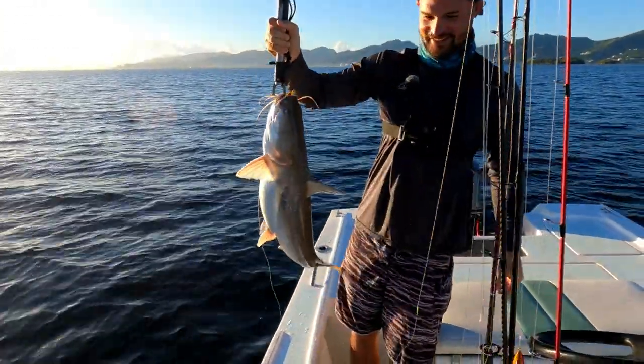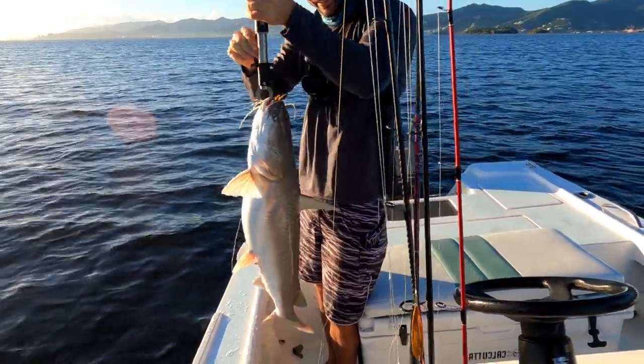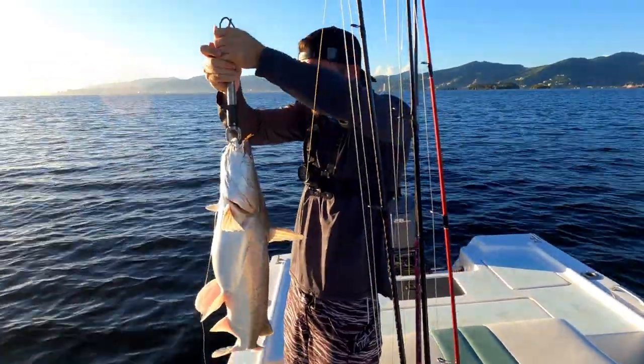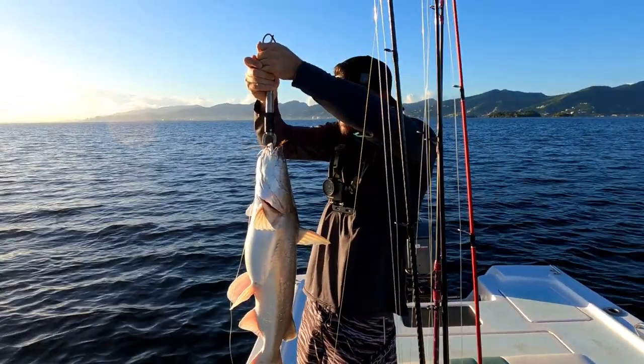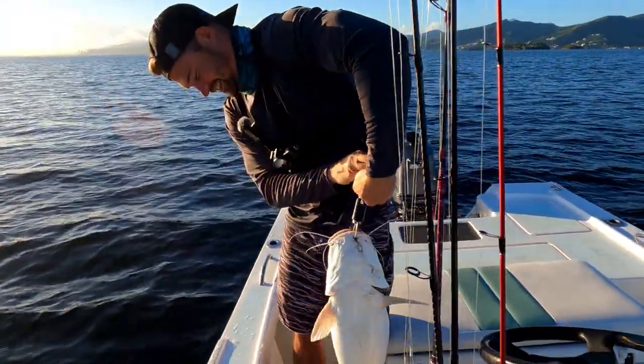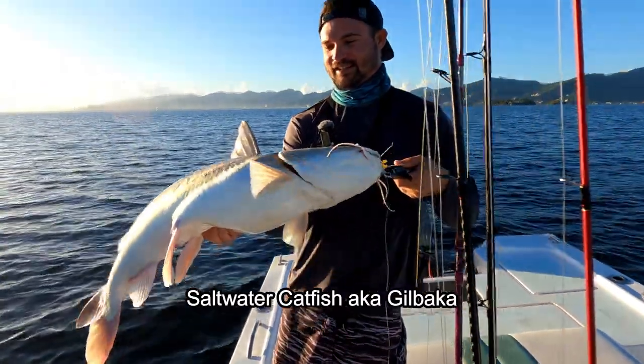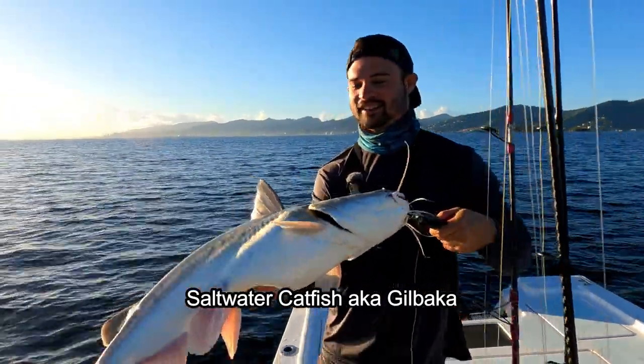10 pounds plus. Yeah, this actually has a scale on it. 13 pounds. A 13 pound catfish. Nice fight on the light tackle. Big old kitty cat.